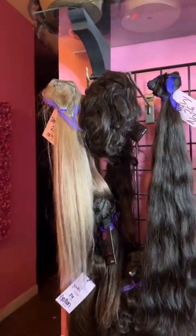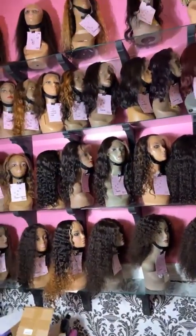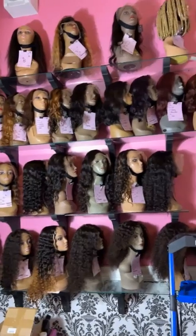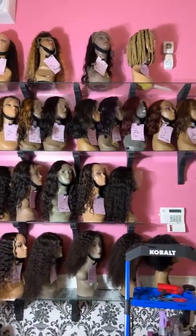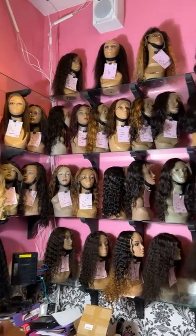Look at our blondes. We have ash blondes. We also have wavy wigs in stock. Our wavy wigs are fully in stock from lengths 10 to 26. We have custom colored wavies, natural color wavies, and blonde wavies. We're fully in stock, so definitely come in and shop with us.